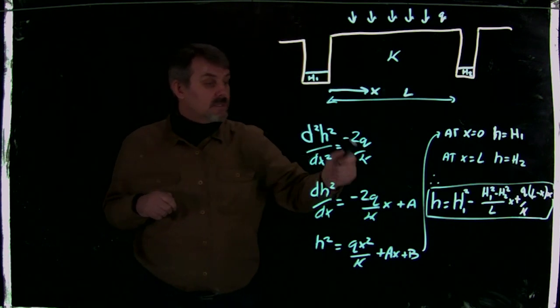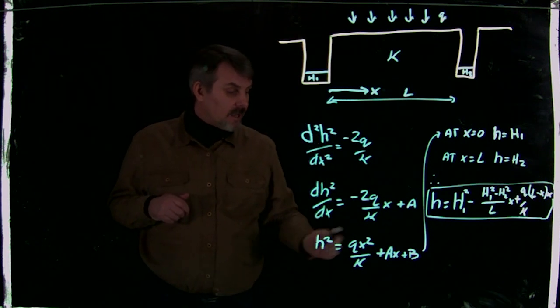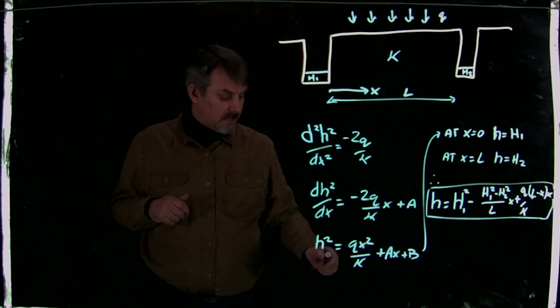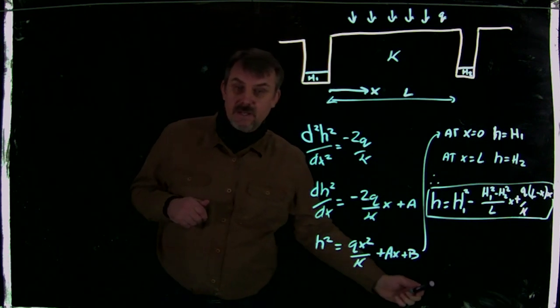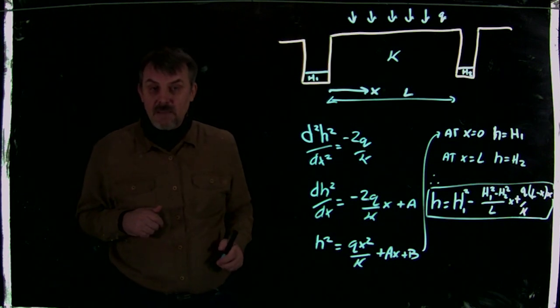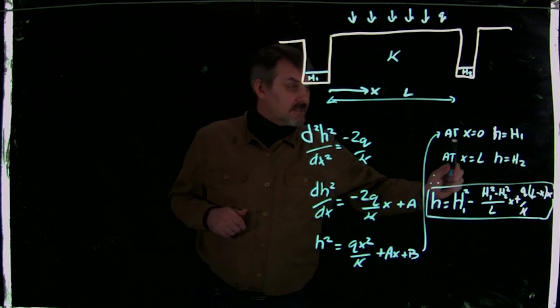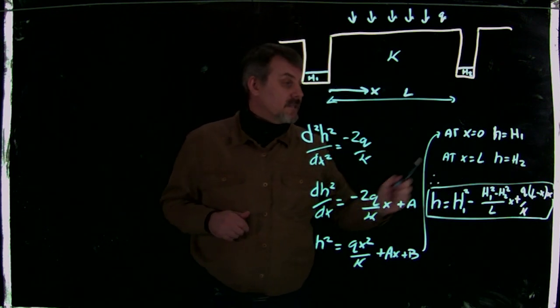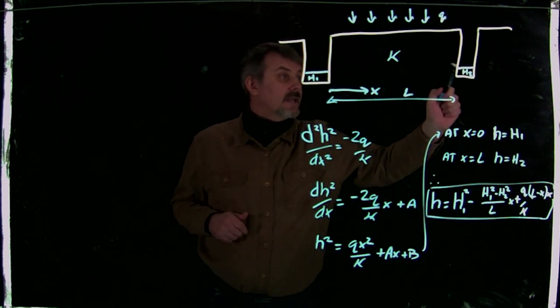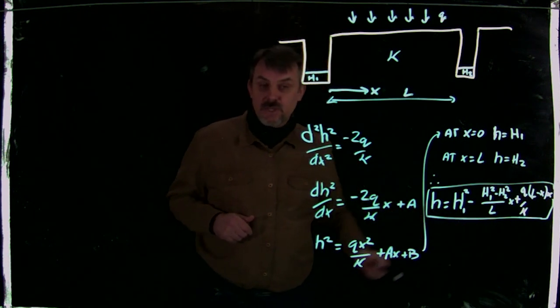So we've got this 1D steady state flow, and we take our equation, we integrate it twice, and basically we come up with this equation here that you'll see at the bottom with our two constants of integration, A and B. Now, when we apply our boundary conditions, at x equal to 0, h is equal to h1, at x equal to L, h is equal to h2, we can then come up with this solution here.